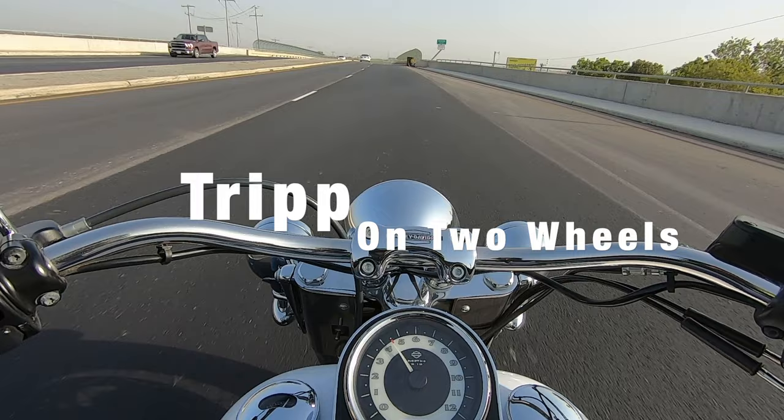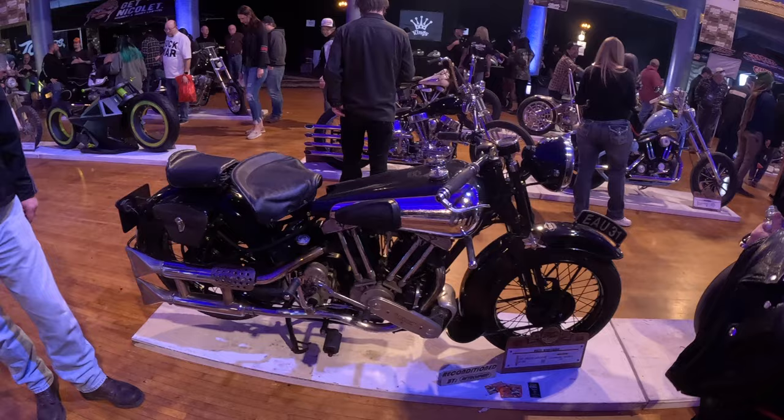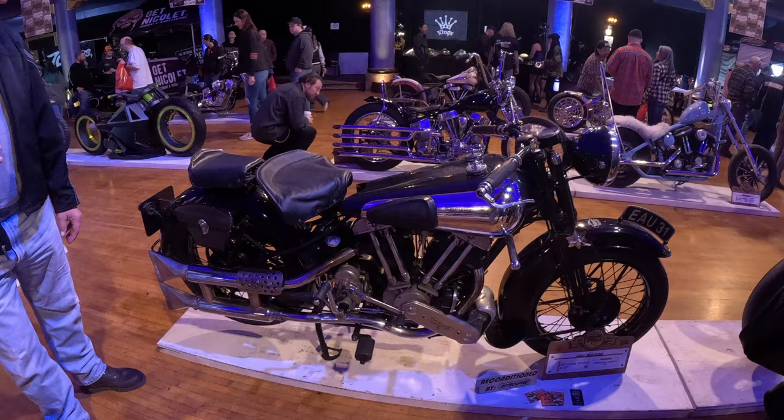Woohoo! So I tell you, most of the stuff we're seeing at this show is Harley based. There's some Honda, some Triumph, but oh my God, here we have a 1937 Brough Superior, believe it or not.